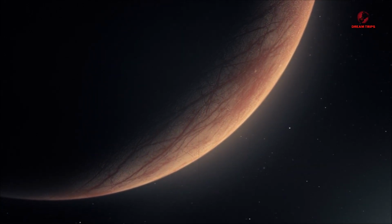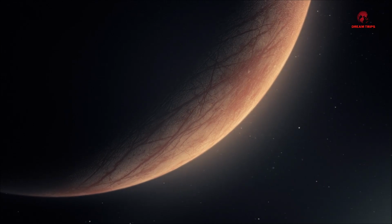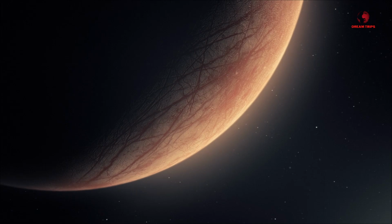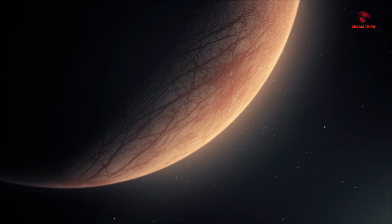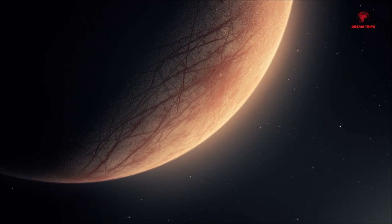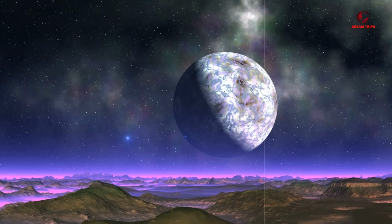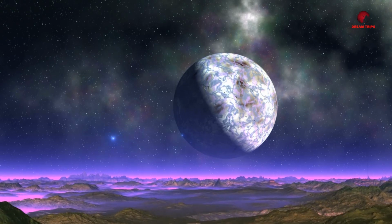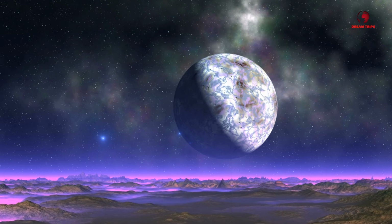One of the most anticipated discoveries is the confirmation of Europa's subsurface ocean. While strong evidence suggests the presence of a global ocean beneath the Moon's icy crust, direct confirmation would be groundbreaking. The composition, depth, and dynamics of this ocean would provide crucial insights into Europa's potential habitability and the prevalence of liquid water in the outer solar system.